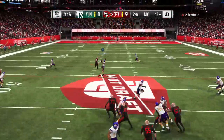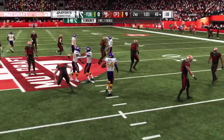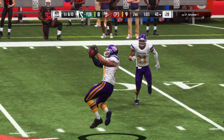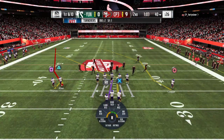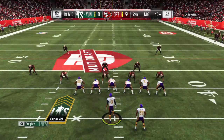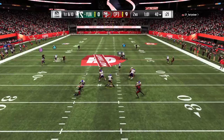On 2nd down, here's Goff. He rifles one that's intercepted. Picked up by the linebacker, Bobby Wagner. And they are going to set up shop at the 40-yard line. Well, that's a drive killer right there. Not a really confident throw either. This one was kind of up for grabs, and it's going to come down in the hands of the wrong team.